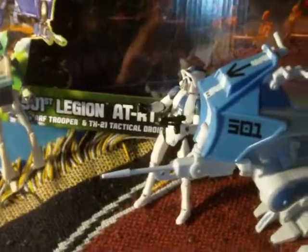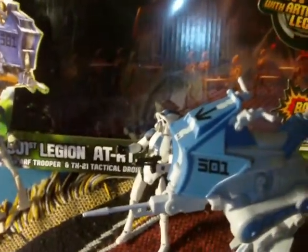I got this for $20 at Target recently, and it's a good deal, especially now. They're packing in a second figure with these little packs that we've seen before, so we're getting a good value. I'll give you a better look at the figures and the vehicle in a couple of moments. But first, let's give you a closer look at the packaging.